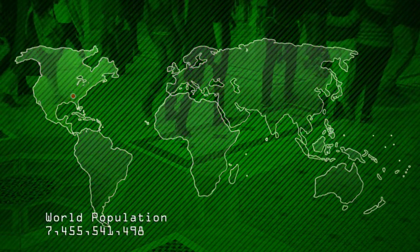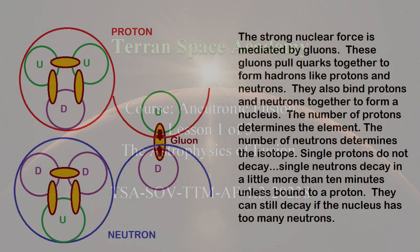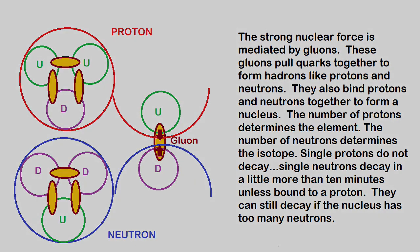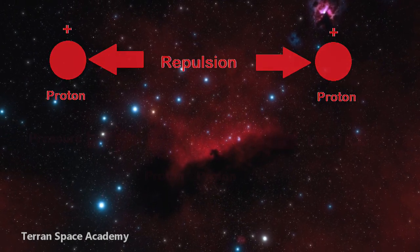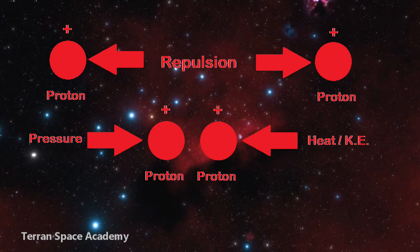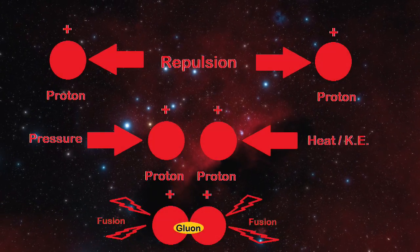In last week's lesson on the Astrophysics of Fusion, we learned that the strong nuclear force holds nuclei together, but is very short range. Since all nuclei in regular matter have a positive charge from their protons, and the electromagnetic force is long range, like charges repel, and the nuclei are pushed apart. The core of a star has enough pressure and heat to overcome this repulsion, and the strong nuclear force can take over. This is how stars produce energy, through the fusion of lighter elements into heavier ones.